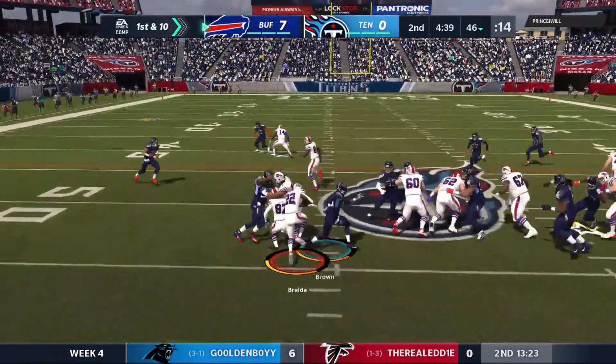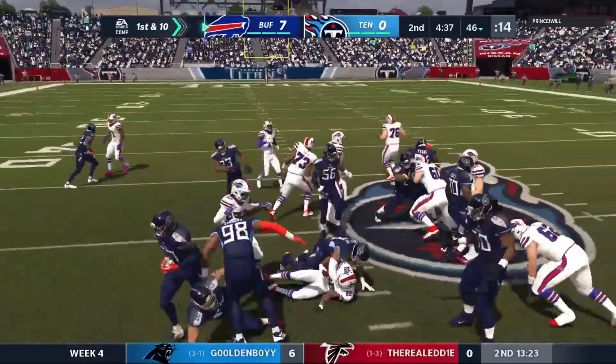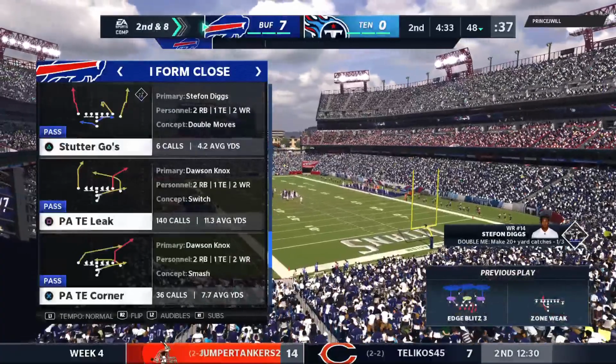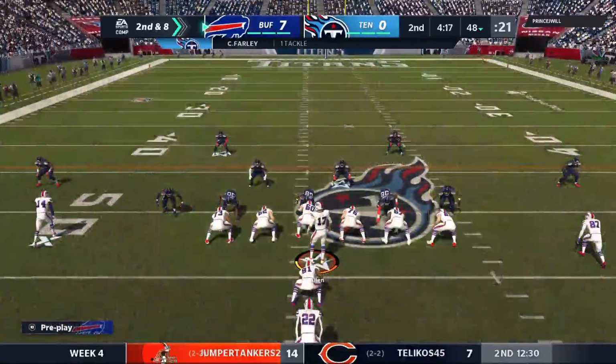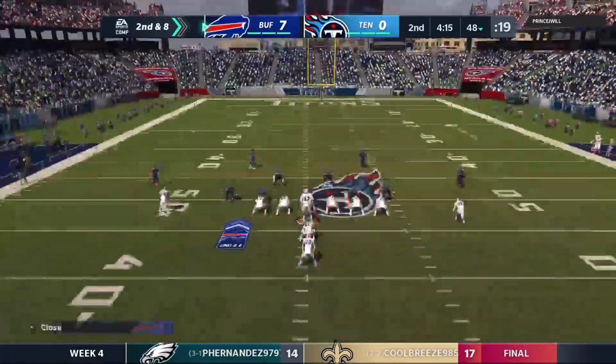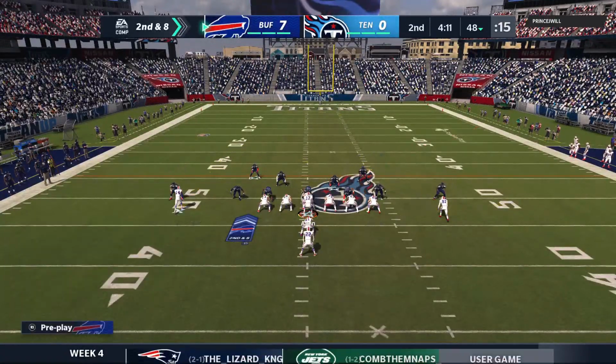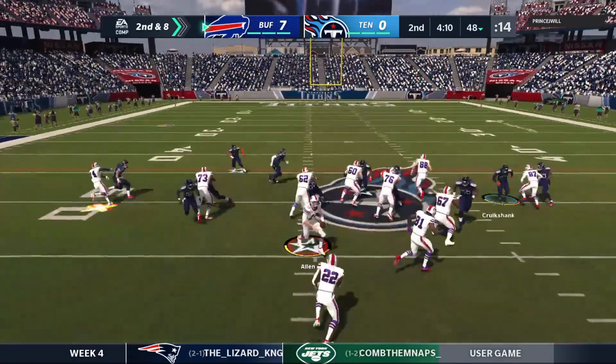On 1st down, here's Breida. He'll be taken down at the 48 for a pickup of 2 yards. At his 48-yard line. He's definitely tough to get down. We just saw it right there. But how about what we did see? Pursuit, wrap up, and then the big finish with the tackle.